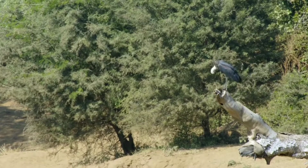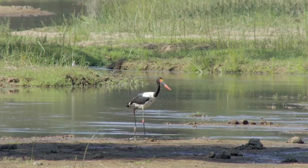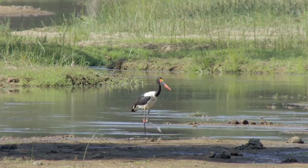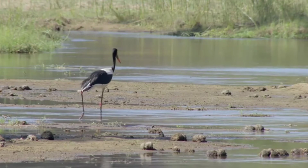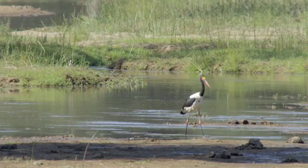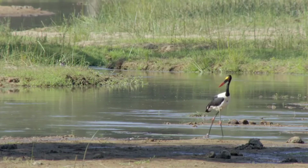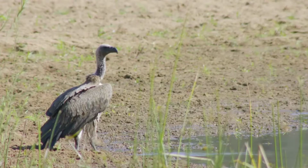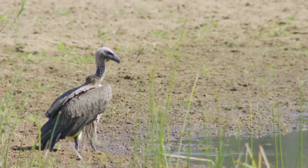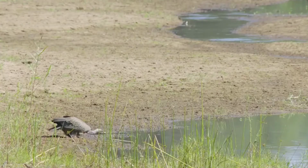A woolly-necked stork is one of the bigger birds on the river today, but it's dwarfed by its cousin, the saddle-billed stork. It towers at 5 feet tall. Like all other creatures, big birds are drawn to the Luvuvu by the allure of water. An 11-pound white-backed vulture makes daily trips to water to drink and bathe.